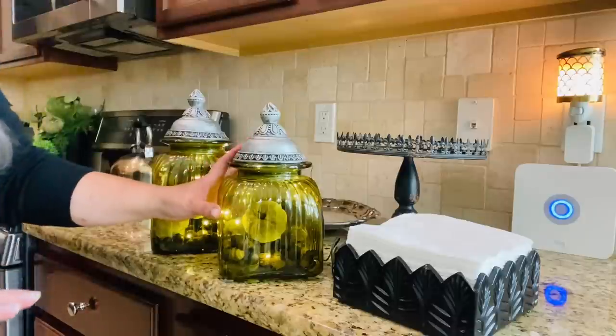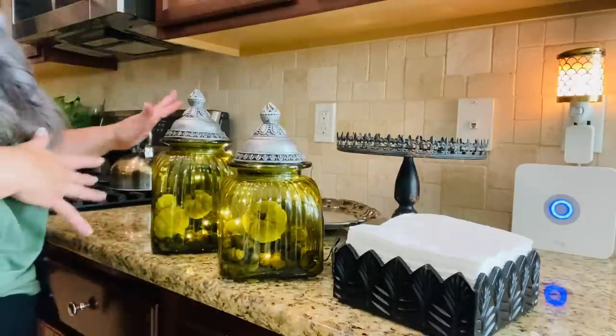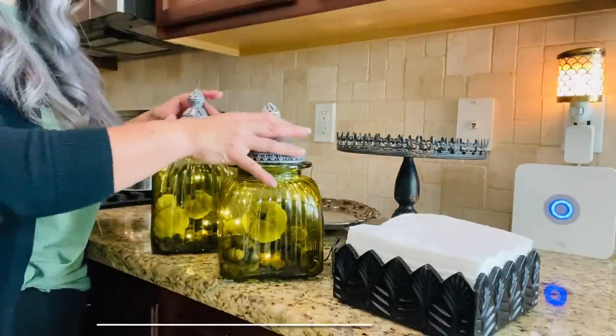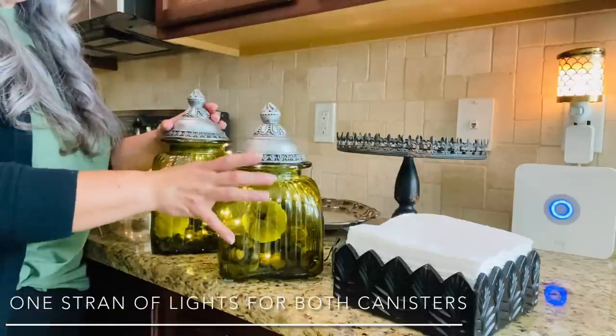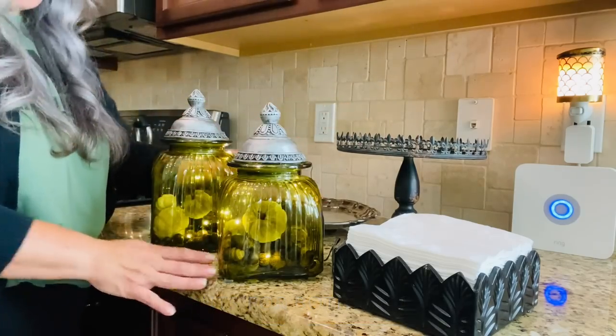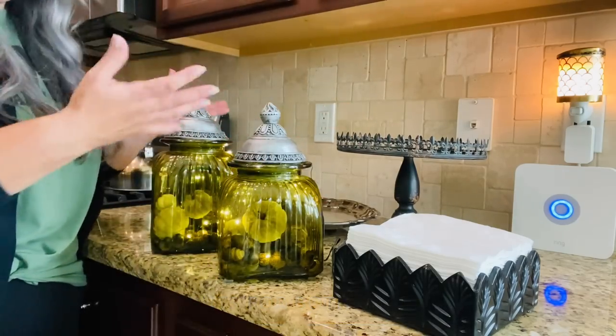Okay. For the next piece, I already put these together, being you watched me put the first one together. And these I did two in one because I'm going to put the smaller canister up here and the larger one down here in hopes, again, to disguise a couple things.